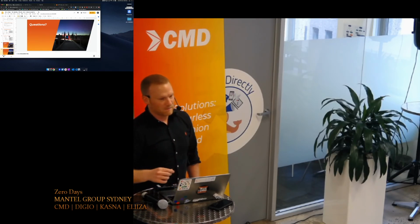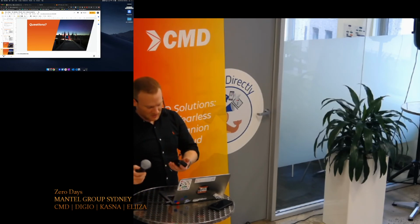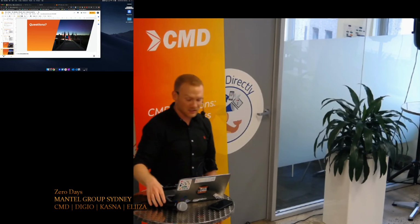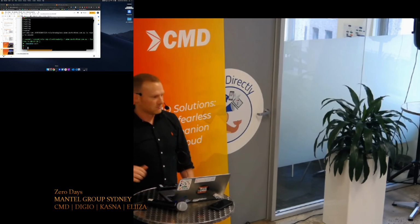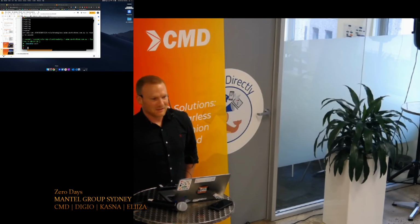Shoot. Yep. Correct. It's just a Docker container with a bunch of pre-set up utilities, effectively. It is open source. It's on Docker Hub. You can find CMD Solutions / command line.